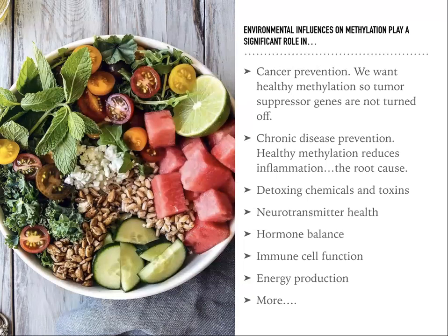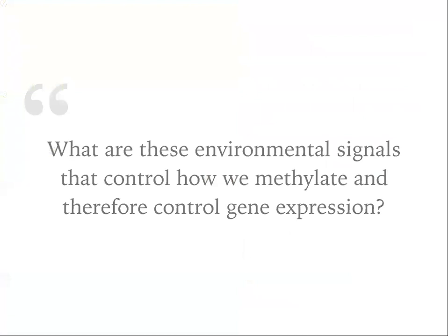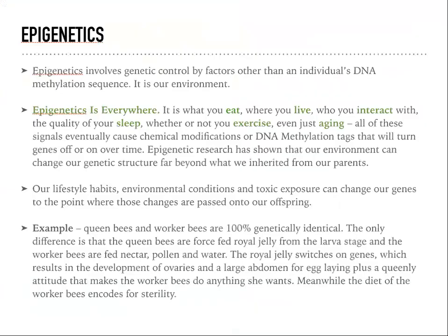So you can understand how important methylation is. So, what are these environmental signals that control how we methylate and therefore control gene expression? So, this is epigenetics. Epigenetics involves genetic control by factors other than an individual's DNA sequence. It's our environment. Epigenetics is everywhere.